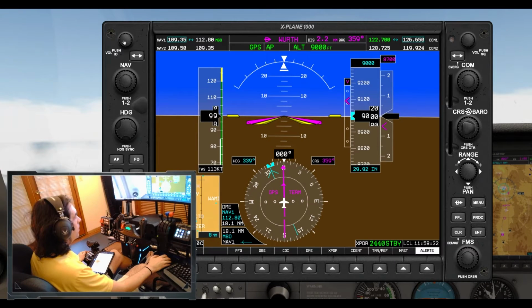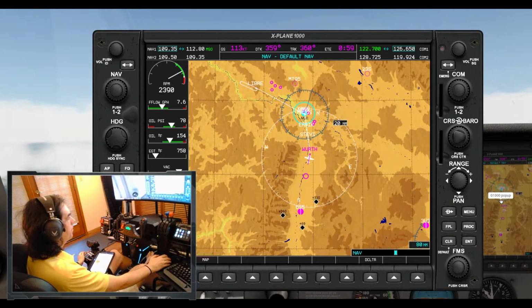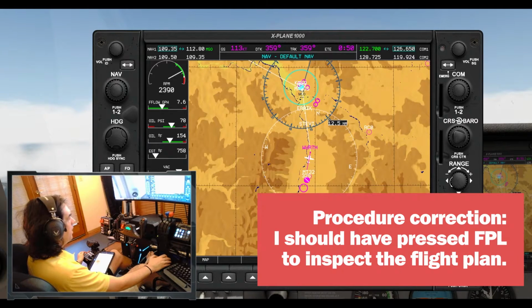Well, so now, if you want to make sure things are really correct, minimize the PFD, go to the nav display, and look at the flight plan and make sure that the fixes ahead of us are correct. We got WURTH. The next one should be STEVI, I think. STEVI. Yep. ERRIK. And then MAJOS. Yep. Okay, so that's good.